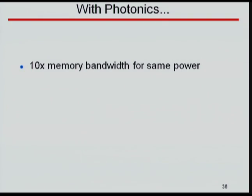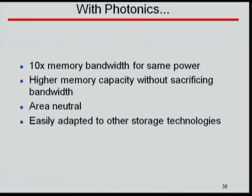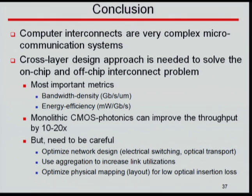So with photonics, we can get 10x memory bandwidth for the same power, both to go from the core all the way out to the memory controller and from the memory controller into the memory itself. And if we arrange the multiplexing in such a way, we can get higher capacity without sacrificing bandwidth. We're area neutral. And potentially, this can be easily adapted to other storage technologies. As we go down the chain, we're getting less and less bandwidth demand out of these things. So really, the focus right now is on DRAM.